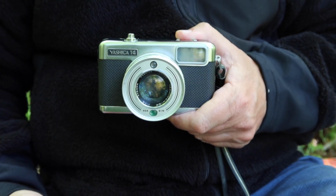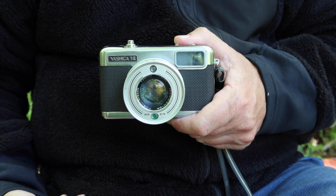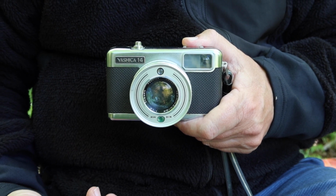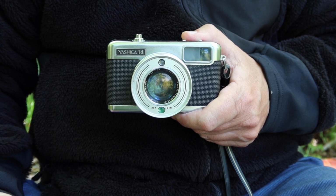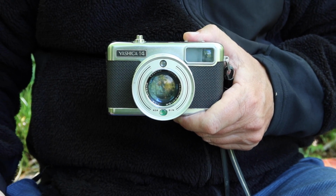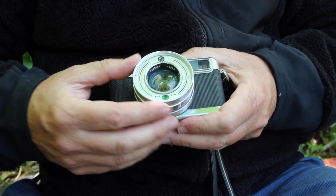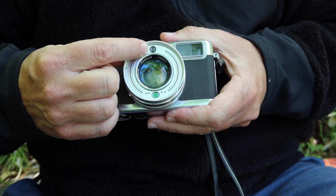But it doesn't have the slower electronically controlled shutter speeds of the Electro 35. An Electro 35 shutter will stay open as long as a minute, sometimes longer. Your mileage varies depending on which particular one you have. But this one here is limited down to about a 30th of a second or so. Quite enough range for general photography. On the very front here we have the light meter cell for the CdS light meter.